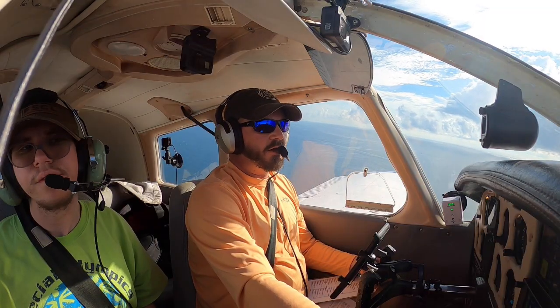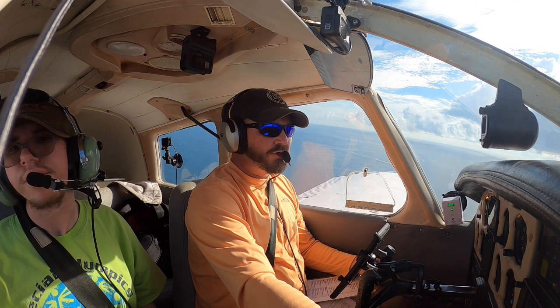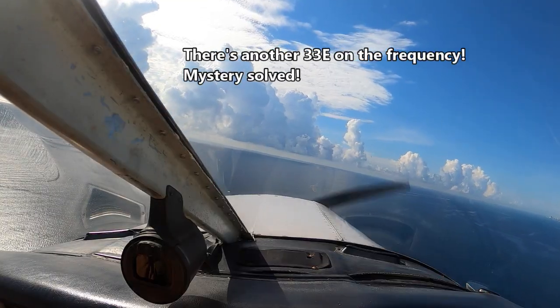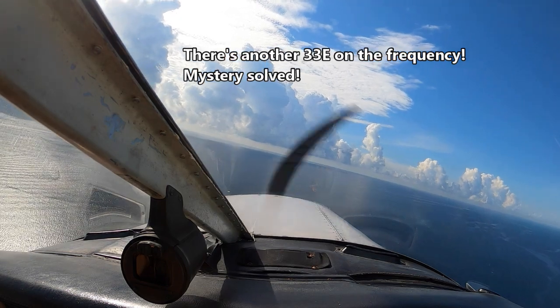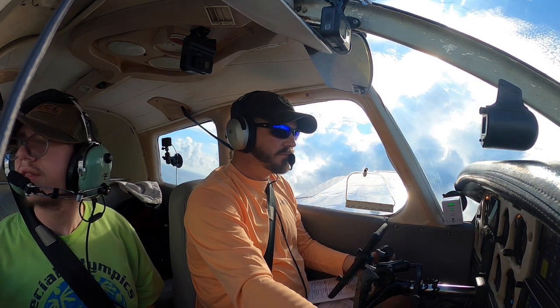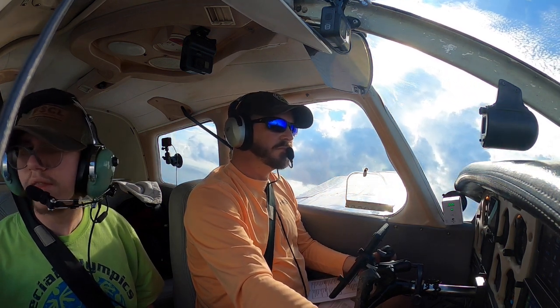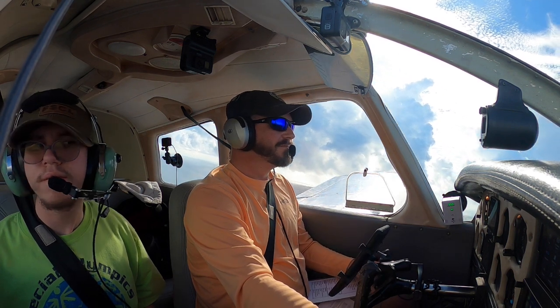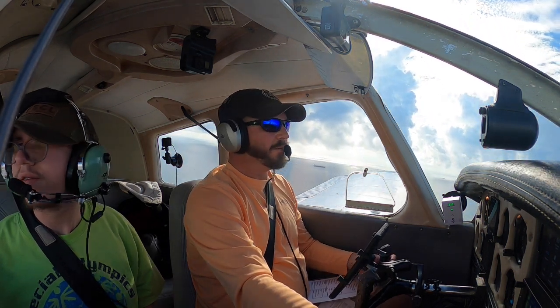And just confirm it, 33 Echo is heading southbound, and that is 250 on the turn. We have another 33 Echo here on the way to Miami. I don't know, maybe it could be us. November 38633 Echo. That wasn't for you. Sorry about that. Just maintain VFR below 2000 east of the shoreline. VFR below 2000 east of the shoreline.